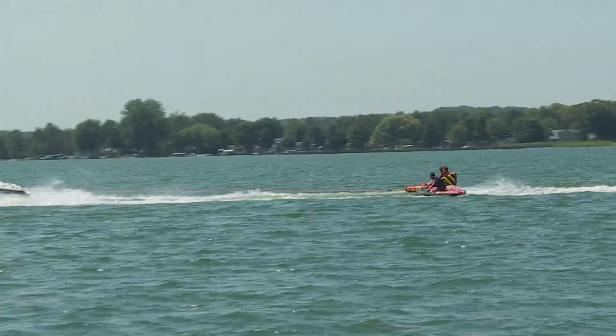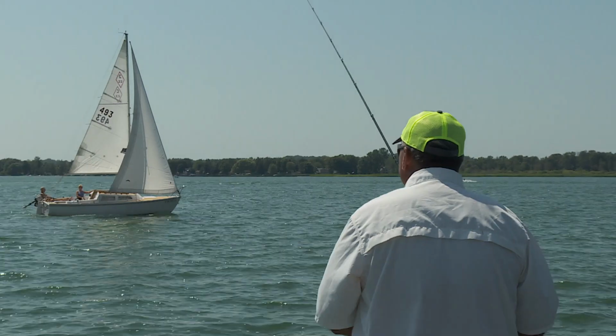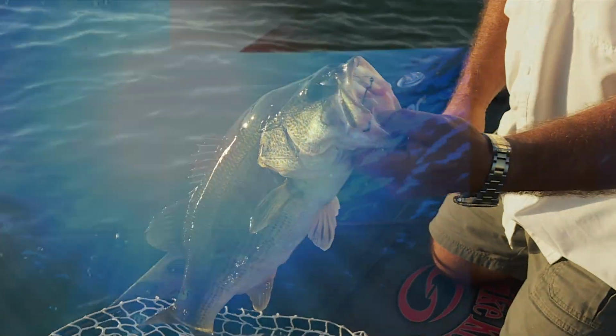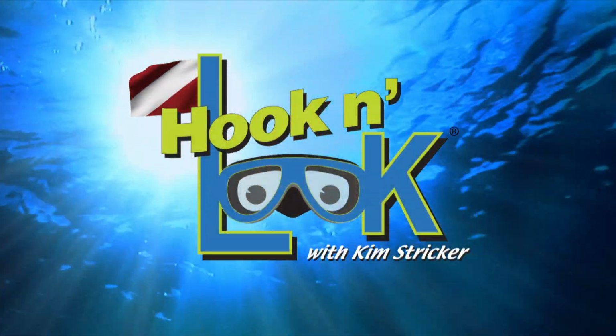I think if we come here tomorrow morning, with all this activity happening, it might help. Coming up, the morning bite is on. When Hook and Look returns.